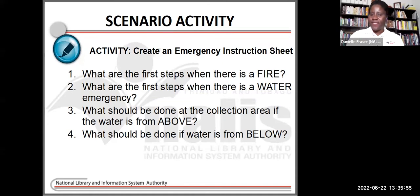So what are the first steps when there is a fire? So think about it. Put yourself in that scenario. What would be the first steps should there be a fire? Just getting that chat box in place. So think about it.